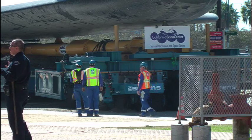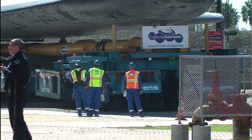At one point, I know they had a hydraulic fluid leak, and I saw them cleaning that up, and I knew that was a little bit of a delay. But I think the big delay was trying to get the giant shuttle with its 78-foot wingspan through all those trees on Martin Luther King Boulevard.